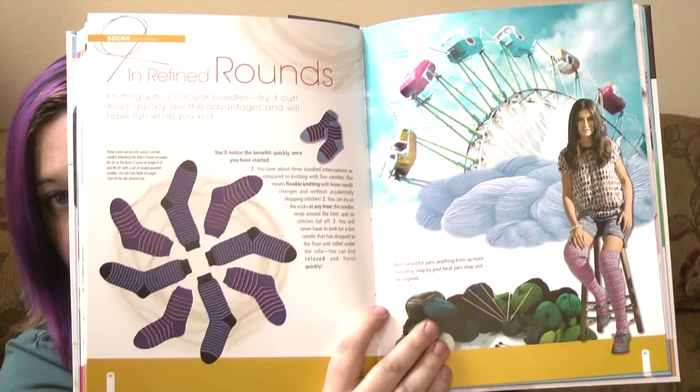Then we get into taller socks and knitting socks in the round instead of on DPNs, which, if you are working up to it, is an excellent, excellent thing. They do socks with two circular needles is how they do it. But however.